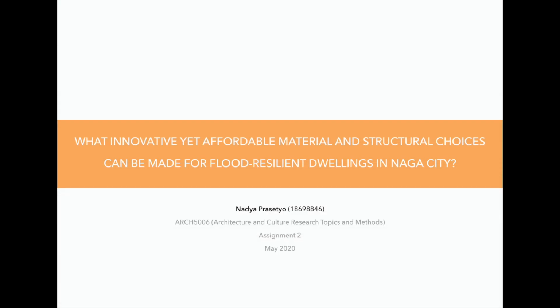I'll be presenting a research project that arrives at the question: what innovative yet affordable material and structural choices can be made for flood-resilient dwellings in Naga City?